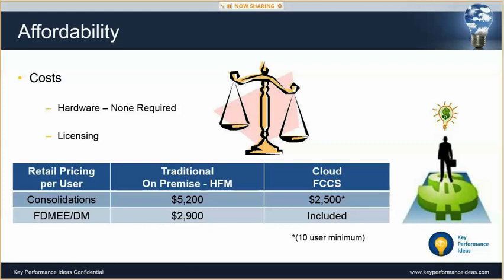Costs. Hardware. Well, because it's on the cloud, there is no cost. There's no more need for a rack of servers or gigs of storage available to your applications. That's all going to be handled for you by Oracle.